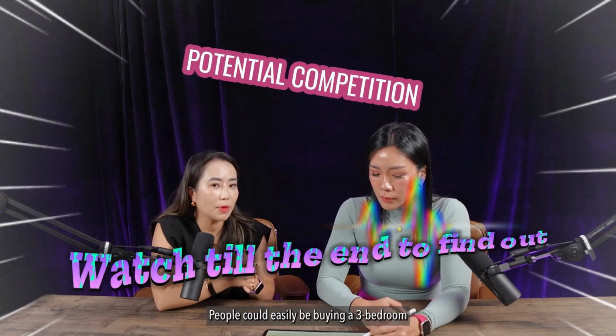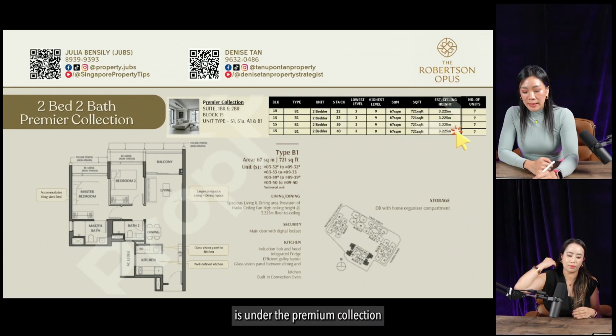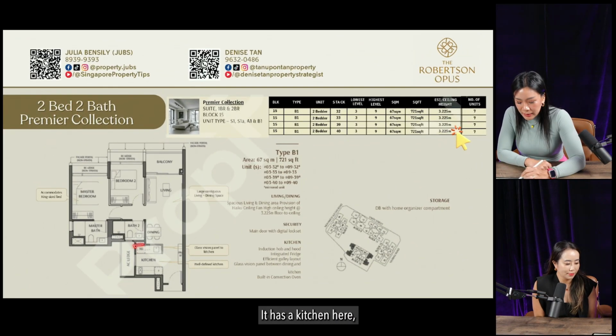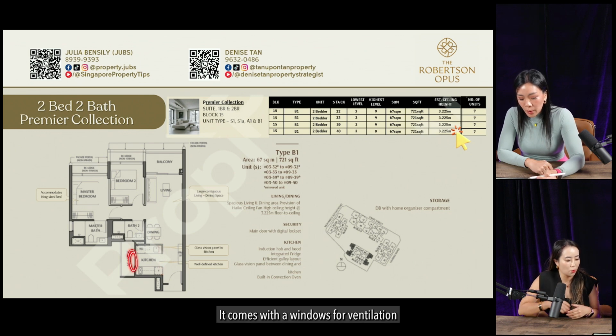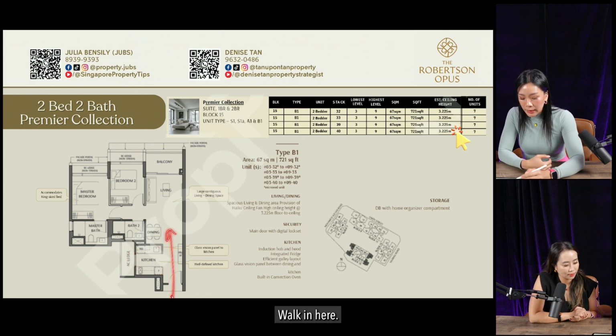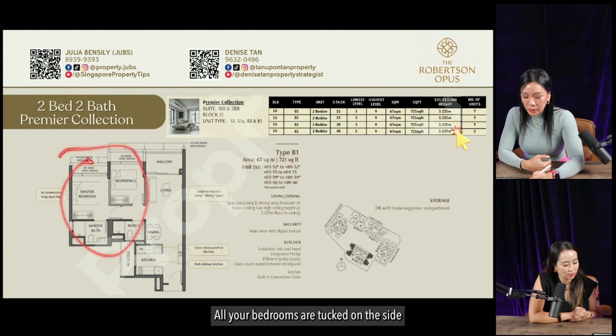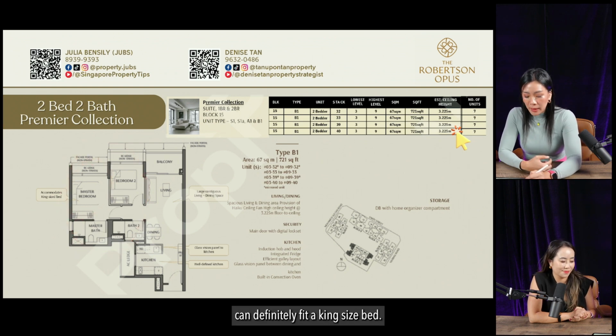Can you imagine people could easily be buying a 3-bedroom at a 2-bedder pricing? So the 2-bed 2-bath is under the Premier Collection. It has a kitchen here which you are able to conceal. It comes with windows for ventilation when you're doing heavy cooking. Walk in here, all your bedrooms are tucked on the side, and your master bedroom can definitely fit a king-size bed. Common bedroom fits a queen.